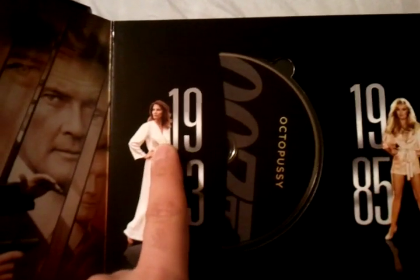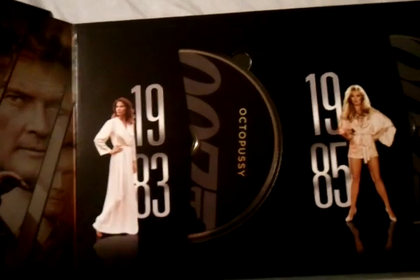Of course, Roger Moore with his last two films. Some nice artwork as well. Actually met the girl from Octopussy at a Starbucks. She was sitting in front of me.